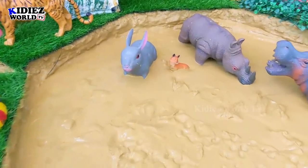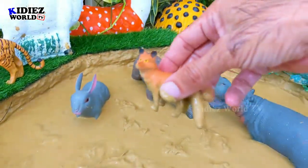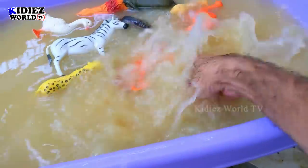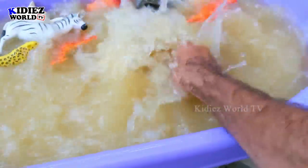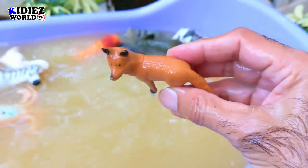Let's check out the next one, and the next one we have is fox. Fox is a small but very clever animal. Foxes are also carnivorous by diet and they are very smart. Fox.